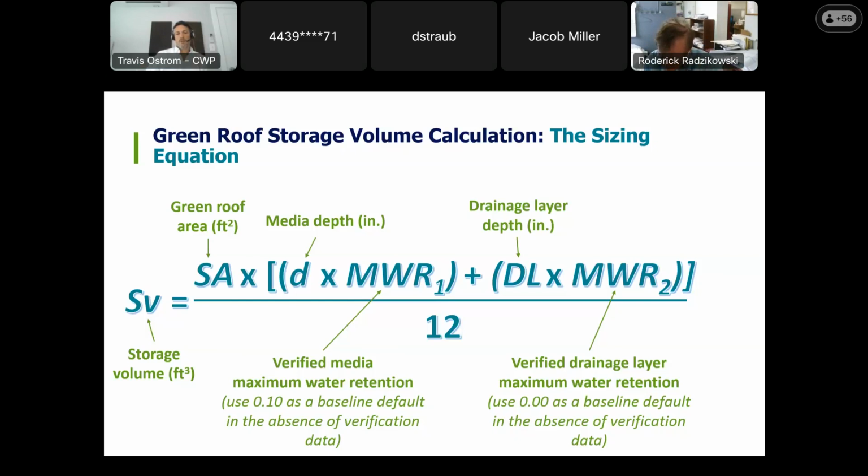And then the final thing that we have to look at is the irrigation factor. So the irrigation factor, as I mentioned before, we have the extensive and the intensive differentiation. For those intensive plantings, sometimes they need a permanent irrigation source, right? You're going to have some plants on there that are going to need more water than some of those more drought-resistant sedums that you get on the extensive. So if you are installing a permanent irrigation system, you have to put in an irrigation factor of 0.5, right? So you cut your storage in half, essentially. If you don't have a permanent system, the irrigation factor is 1.